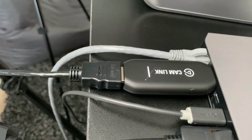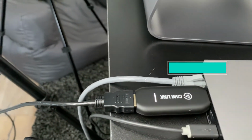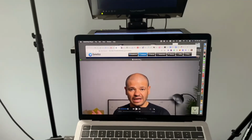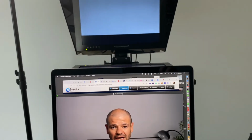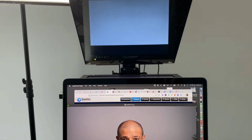It's called an Elgato Cam Link. And this device, the Elgato Cam Link, is what brings the video feed into my laptop. So that's what brings the video feed directly into my laptop. And so again, I can use now an SLR camera as my video device, as my camera that I'm using.